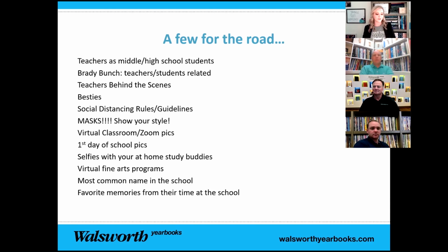And then also their favorite memories of their time at school. And this could be from all of their school career there or just this year. So a memories page is always a fun thing to do.